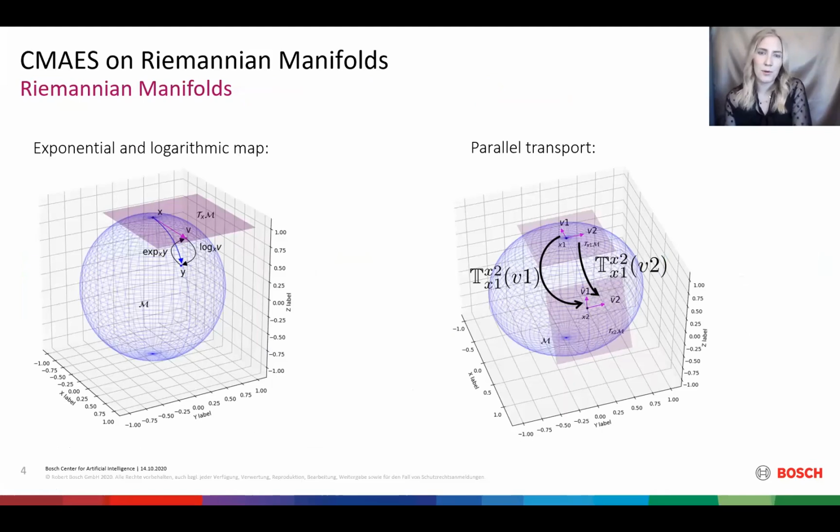To convert CMA-ES from the Euclidean space into a manifold, mainly three operations are needed. To transform a point from the manifold into the tangent space, the logarithmic map is needed. When applying the reverse transformation, so tangent space to manifold, the exponential map is applied. Another operation called parallel transport is useful to transform vectors from one tangent space to another, while keeping the inner product constant.